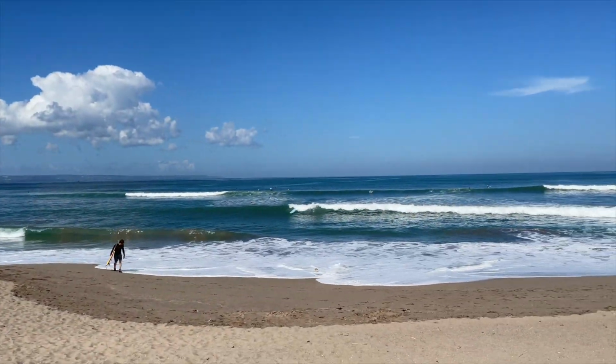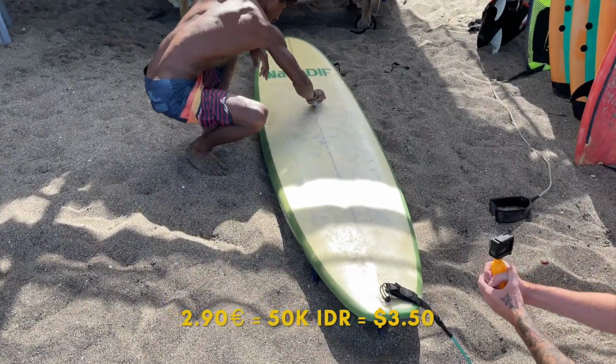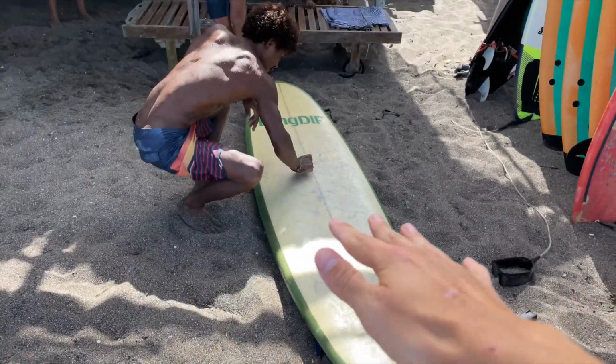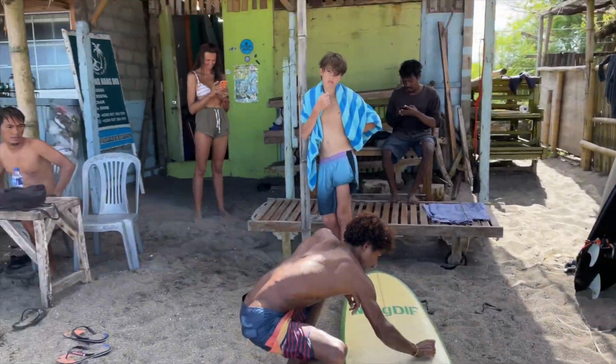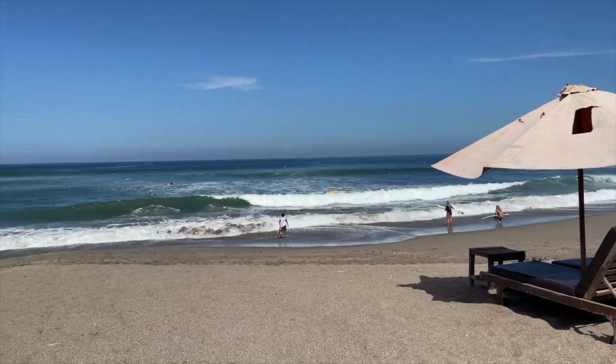Looks amazing. I really want to surf, but because of the Bali belly issue I've been having for a few days now, I really can't, or I shouldn't. I need some rest. Surfing here, it's 50k, so around 3 euros to rent a surfboard for like 2 or 3 hours. Doesn't really matter so much, so it's super cheap and easy.